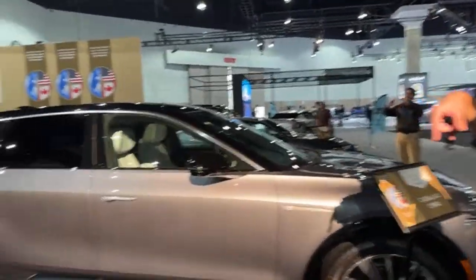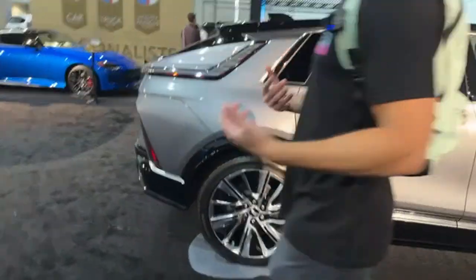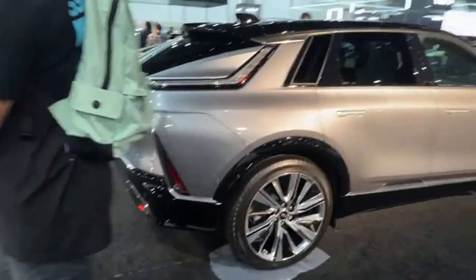I don't see a Model Y over here. Just saying. The Lyric's pretty nice, guys. I don't want to get canceled, but we gotta keep it real. We gotta keep it real. Yeah, and so the Lyric's nice.